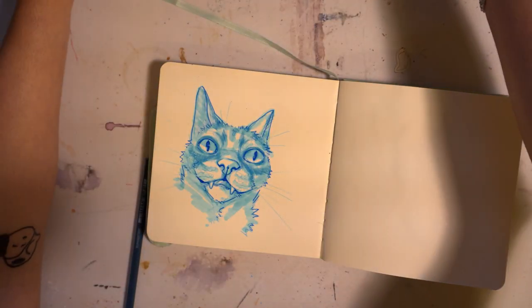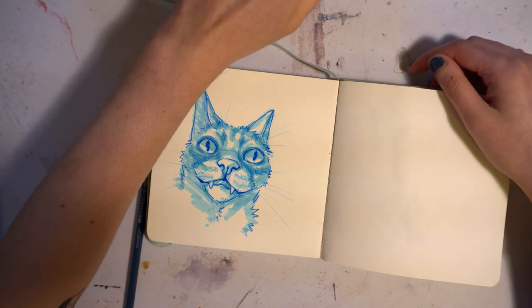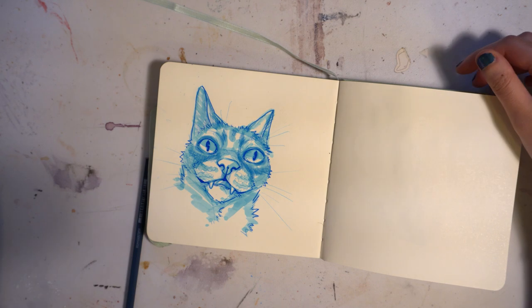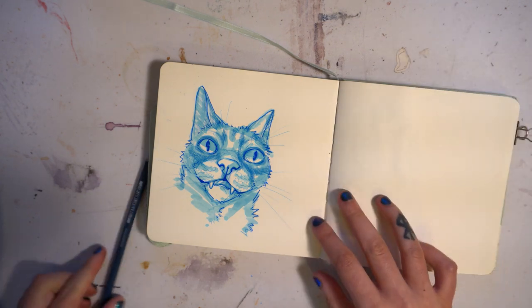But he's been all over Instagram, and I just can't get enough of him, because I think he looks hilarious. And his ears are always flat, and he's got this bob tail. He lives with his cat housemates.